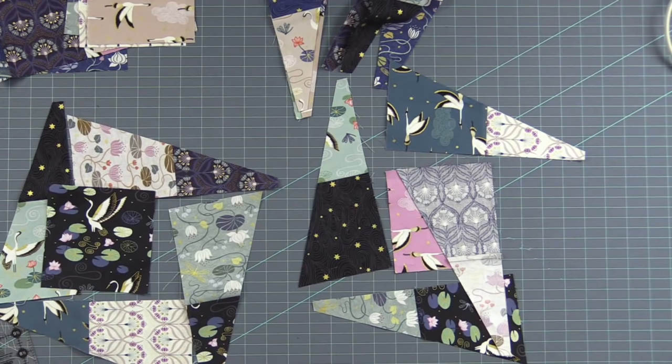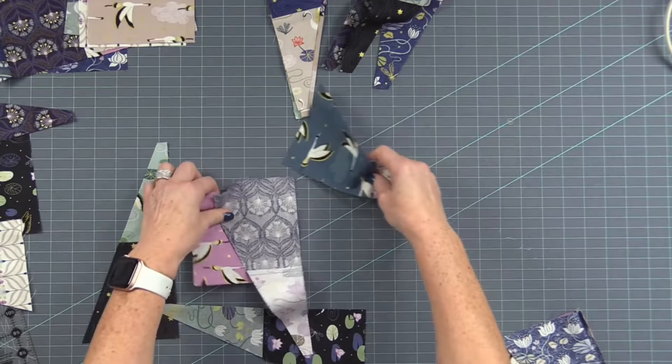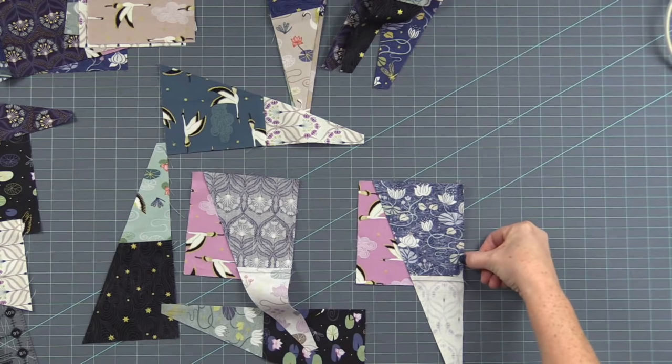Partial seams is easy, I promise you. It's so easy. So here I have this first seam done on this unit. I'm going to move this out of the way because it might be confusing for everybody. So this is my first step. Sewed that one. So now I have this one sewn on, right? I sewed down to here, so about an inch, inch and a half away.